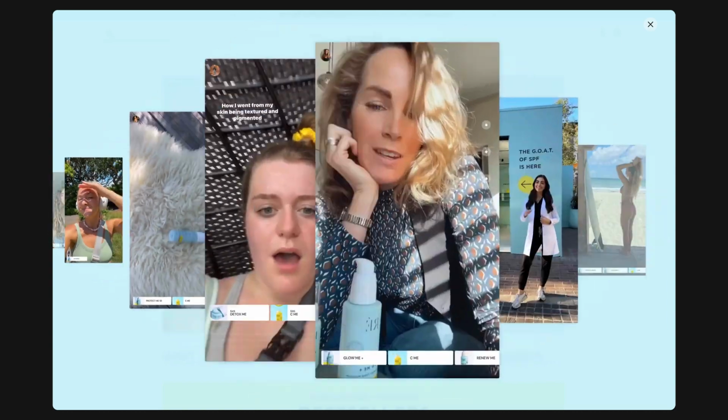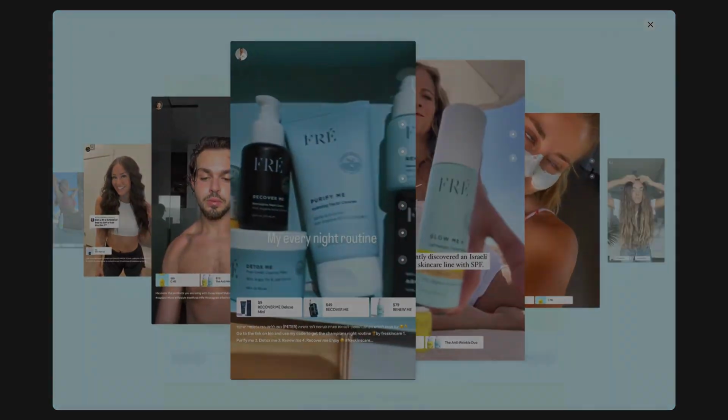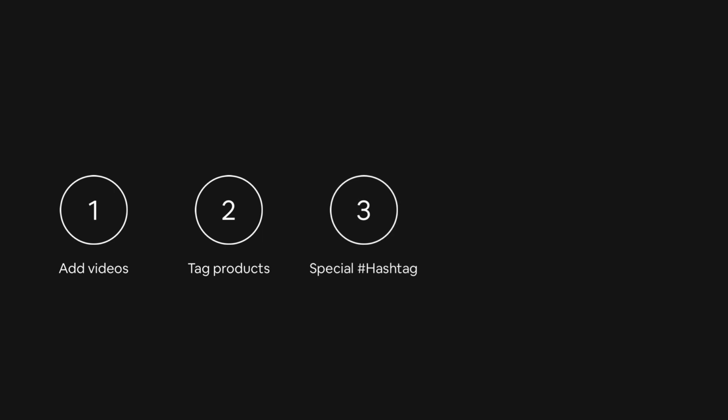While we're using a skincare brand as our example, you can easily adapt these steps for a wide variety of products. Okay, let's plot our course. We'll kick things off by adding a minimum of 5 videos to our media library. Then we'll tag each video with the products featured in it. We'll then add a special hashtag to easily sort the videos for our homepage. After that, we'll customize our hero video gallery to reflect our brand's aesthetic. To wrap up, we'll integrate the hero videos into our store for a final run-through. I'll also guide you through tracking your gallery's performance and measuring customer engagement and sales generated with your content.